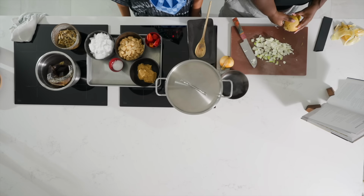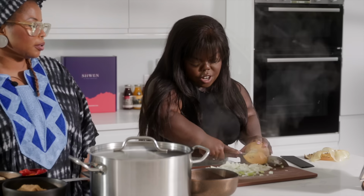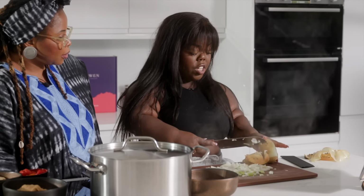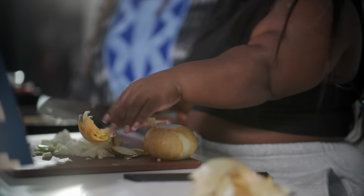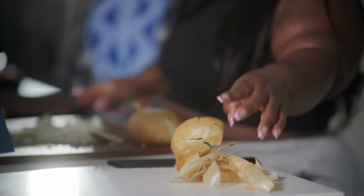I also encourage people to love themselves. Absolutely. So one of the chapters is called Love You. Love You, okay. And this is where I talk about how it was hard for me to find love.